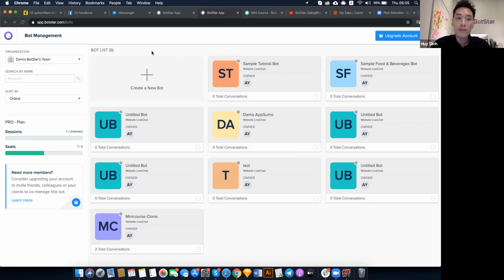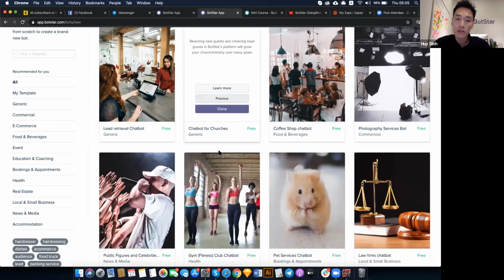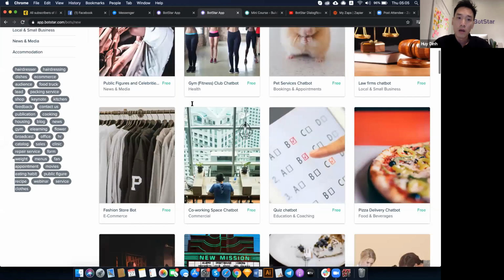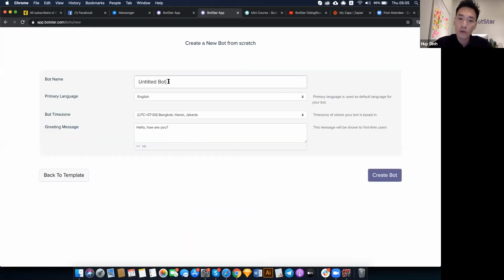Yep. So I am in the dashboard of BotStar right now, and I'll just try to create a new bot. Here in the template section, you can see we have about 70 ready-built chatbot templates. I'll just go ahead and create one from scratch so that I can walk you through some of the basic concepts. Let me name my bot demo bot.